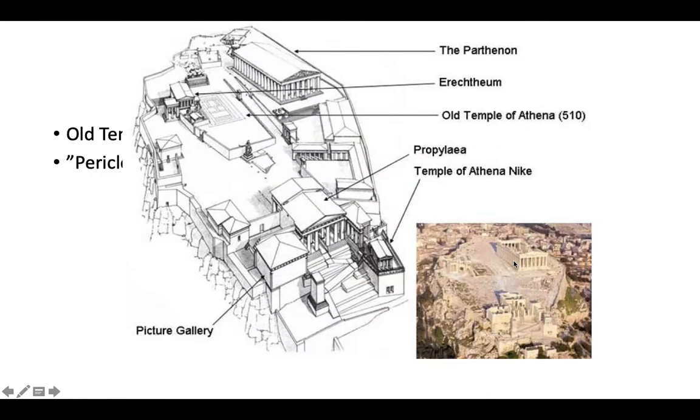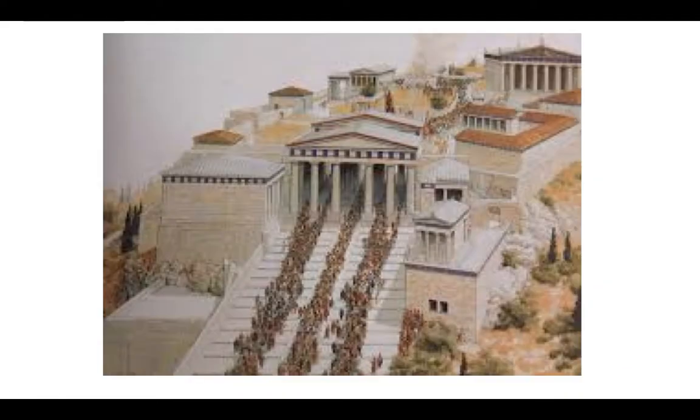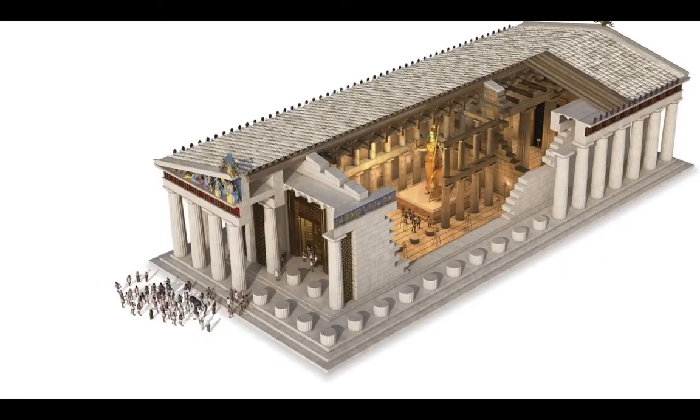For the Parthenon, you just want to be aware of what they do there, just like all buildings. So that's Athena's house. They have the sacred way, and then once a year, the people would walk the sacred way and bring Athena a peplos. That's their religious ceremony. There's the people walking in. All right, it was also a treasury, and that's what it might have looked like. And there's Athena on the inside, and the people are on the outside.